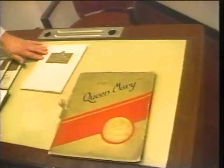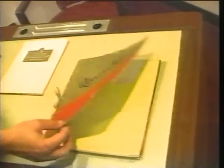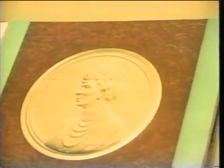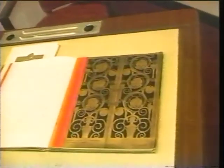You'll have to tell me what all this is. Absolutely. First is the program that was given to every passenger on the maiden voyage. It features some of the artwork. In fact, that picture is right behind us here in the art gallery. Very lavish and just a beautiful program. All the intricate ironwork, scroll work.